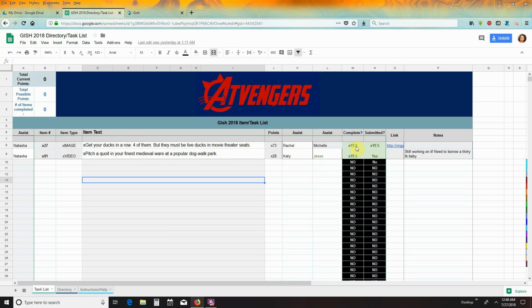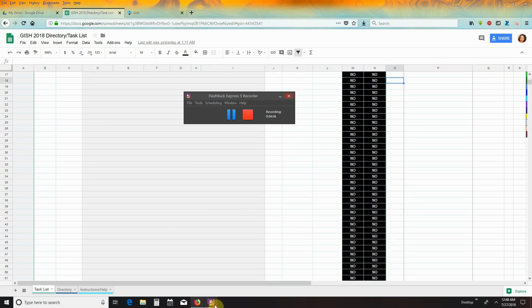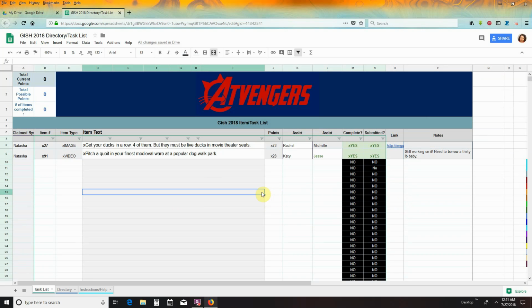And then this handy dandy little thing over here, when you complete an item, if you mark off yes, whoops, of course it does that when recording. Okay, so if you mark off yes, why is it doing that? Oh my god, I broke the spreadsheet already. Okay, hold on. Okay, so I don't think I actually broke the spreadsheet. It was just my browser glitching. Okay, so let me try this again.